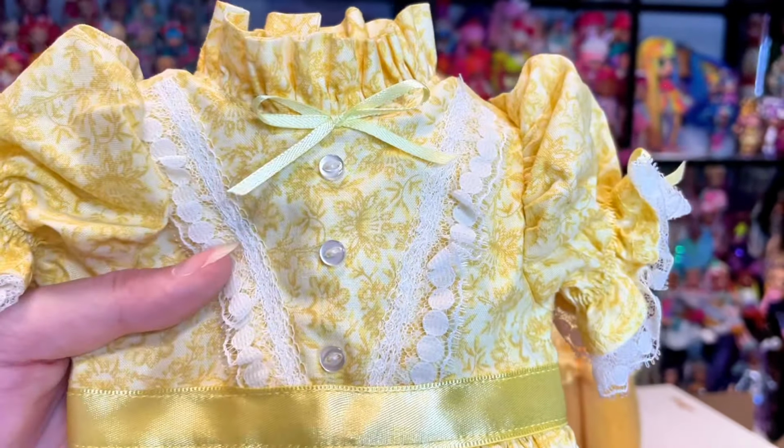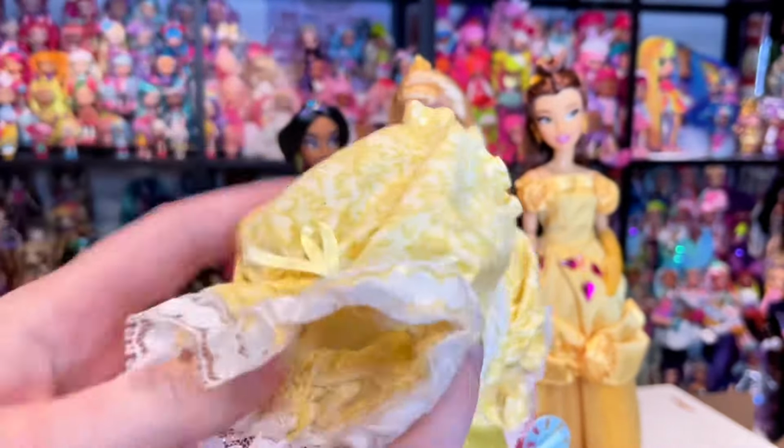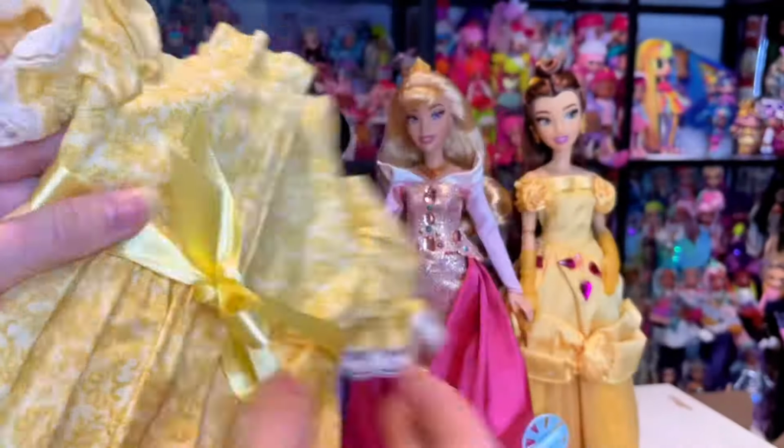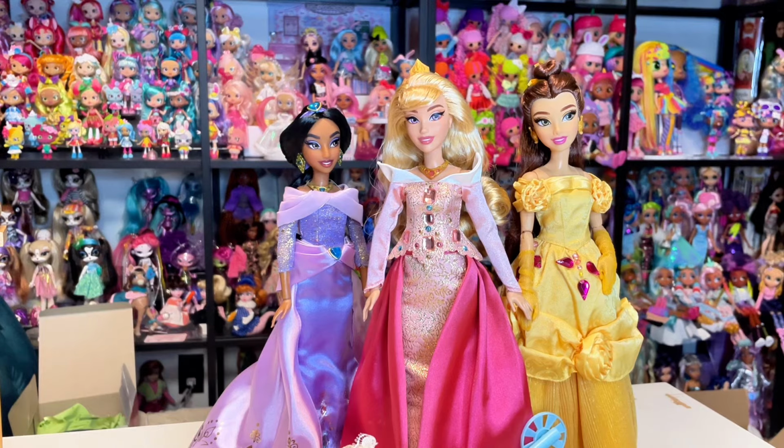And little details like the buttons and stuff, you don't normally see, like, oh, they're so good. And these little sleeves with the little bows on them. So cute. So, so cute. These are exactly what I'm looking for with, like, custom American Girl outfits.